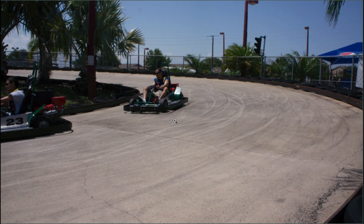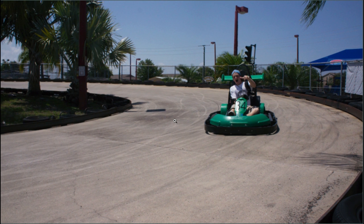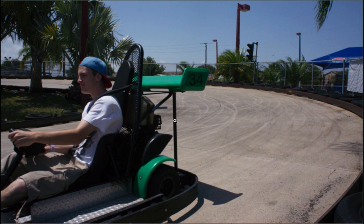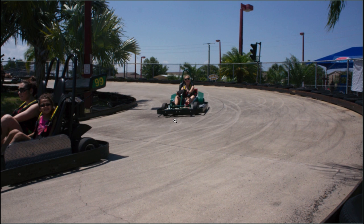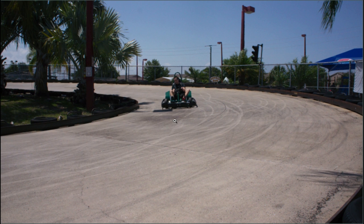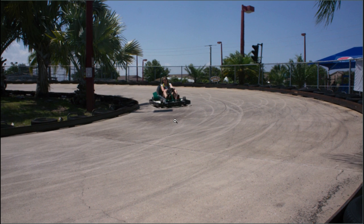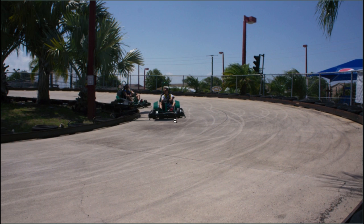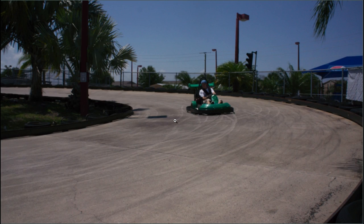Okay, pretty good. He's recognized that I'm shooting. So he was yelling at me. Usually by about the third time going around, they recognize that somebody's taking their picture. They're familiar with the track. They're comfortable with their cart, so they can start to look around and notice what's around them.